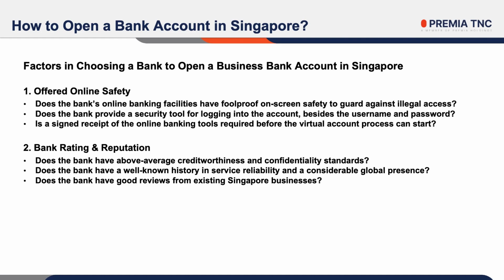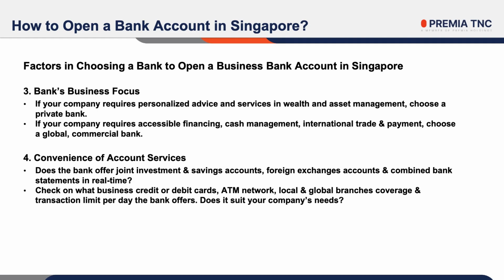2. The bank's rating and reputation. Banks with above-average creditworthiness and confidentiality standard, known history, service reliability, and considerable global presence are the safest choice at any time. Even when the bank seems to appear incredible on paper, getting reviews from existing Singapore businesses for a specific bank is always helpful.